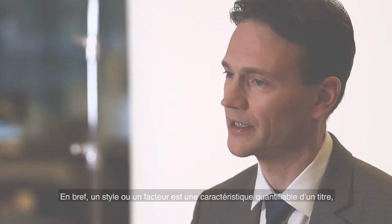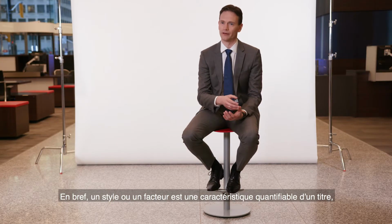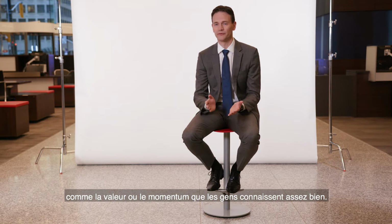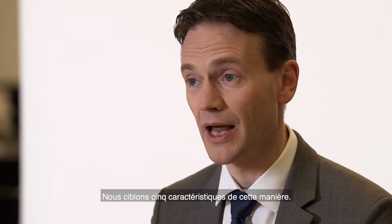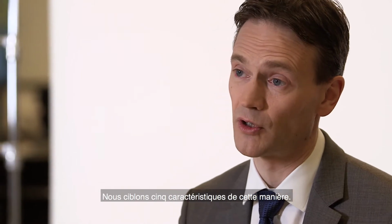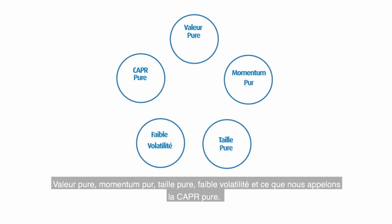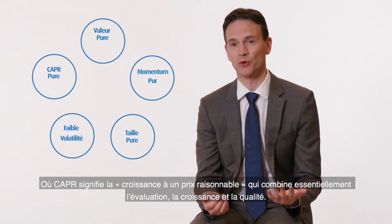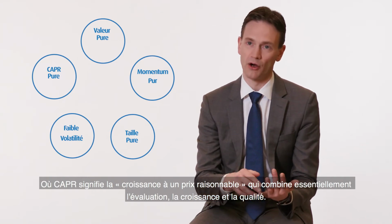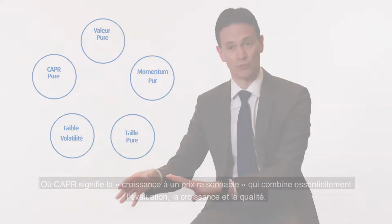A style or a factor is very simple, a quantifiable characteristic of a security. And people are pretty well familiar with things like value or momentum. We have five characteristics that we target in that way. True value, true momentum, true size, low volatility, and something we call true GARP, where GARP stands for growth at a reasonable price, and where the GARP block is very much a combination of valuation, growth, and quality.